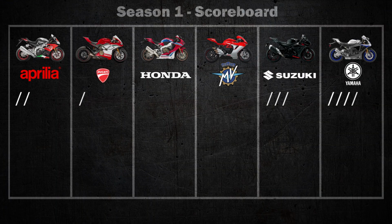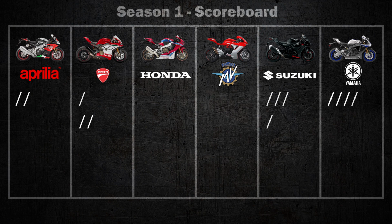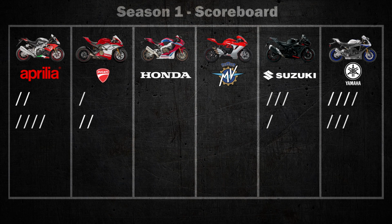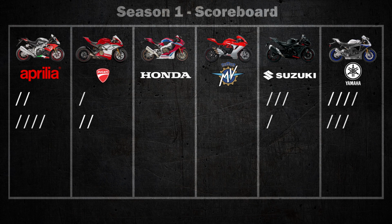So with 1 point, we have the Suzuki GSX-R 1000R. And with 2 points, we have the Ducati Panigale V4s. With 3 points, we have the Yamaha R1M. And with 4 points, we have the Aprilia V4 RF. This bike really came to life at this track. With the conditions being perfect, it really showed what all the bikes could do.